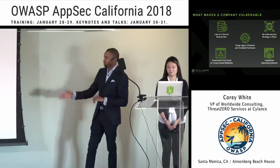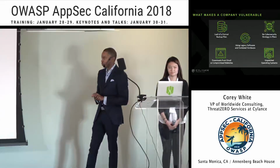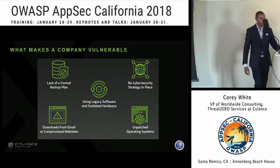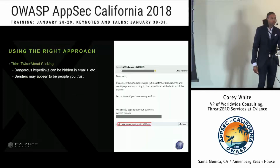So the other piece, legacy software, outdated hardware, that's a common problem, and many companies have that. Downloads from emails or compromised websites, and then unpatched operating systems is another attack vector that they exploit.